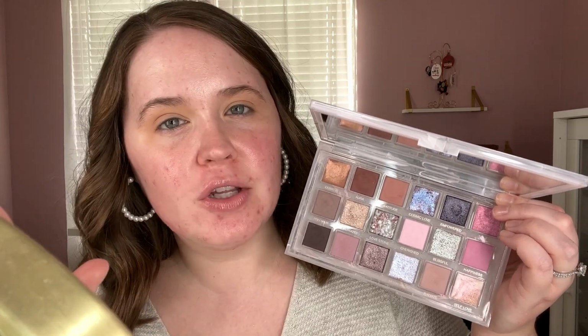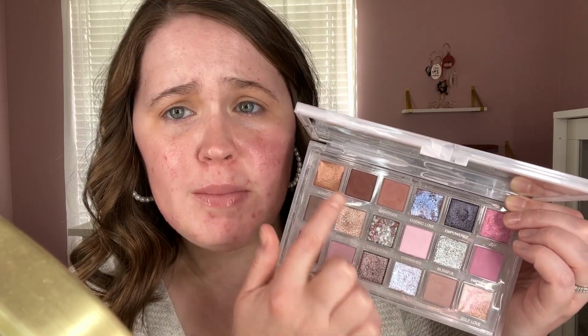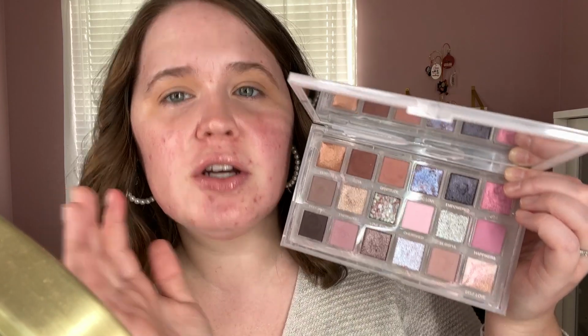Okay, I've been staring down at the palette for about a minute or two, trying to figure out what look I'm going to do. I think I did finally decide. However, I wanted to point out that I really like how this palette is laid out. I feel like it's very simple. When I look at this, I can immediately see a ton of different, more simple eye looks. Definitely not ones that have a million eyeshadows, but I feel like these three right here could be a really nice eye look. I feel like these three right here, or maybe even these four, could be a really nice eye look.